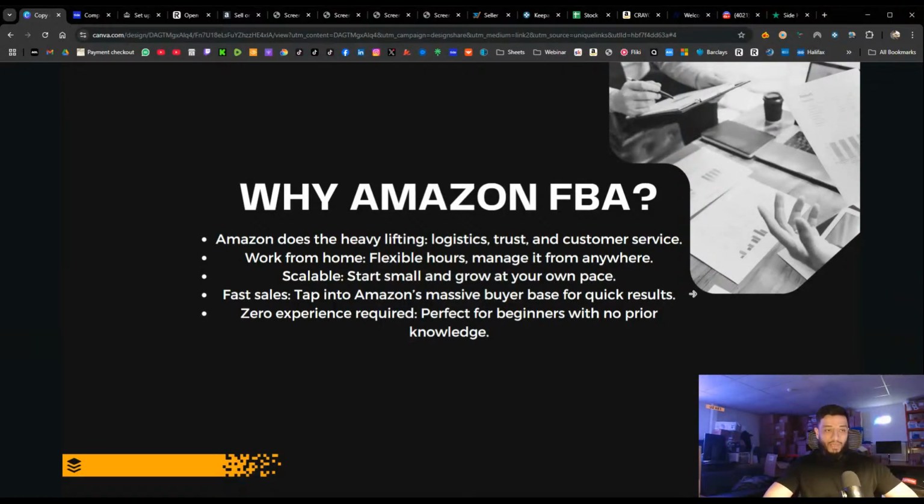So why Amazon FBA? The brilliant thing about Amazon FBA is Amazon do all the heavy lifting for you. So they'll store the items, they'll do the picking, the packing, the shipping. And because you're doing FBA, anything you sell is going to have the Prime badge next to it. And there's a lot of trust associated with this Prime badge. Because of this, a lot of your products that you sell with FBA will sell so fast. Honestly, sometimes it's quite surprising how fast stuff sells.